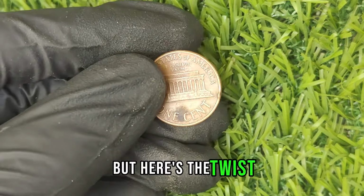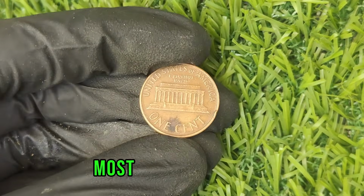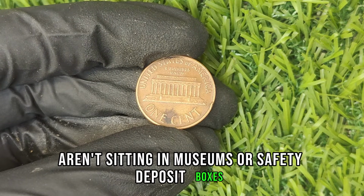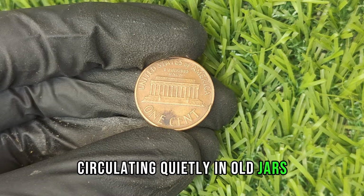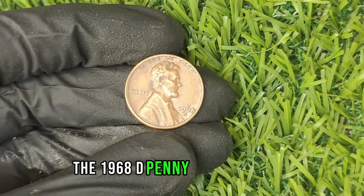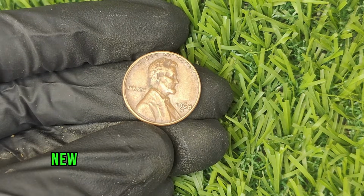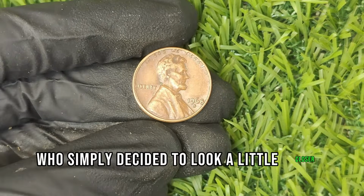But here's the twist, and maybe the reason you should check your change right now. Most of these rare coins aren't sitting in museums or safety deposit boxes. They're still out there, circulating quietly in old jars, forgotten piggy banks, or tucked inside inherited collections. The 1968 D penny isn't just rare, it's hiding in plain sight. And every year, new discoveries are made by ordinary people who simply decided to look a little closer.